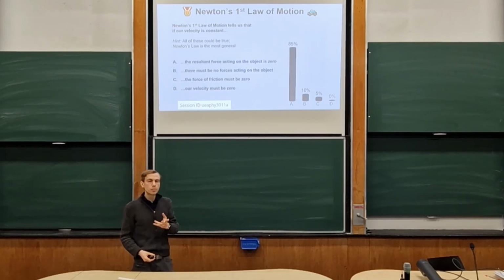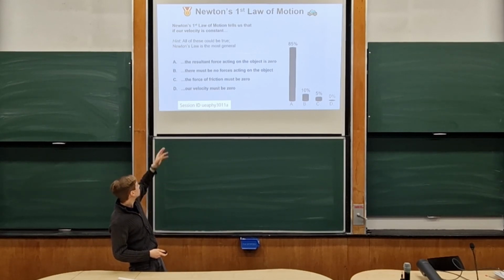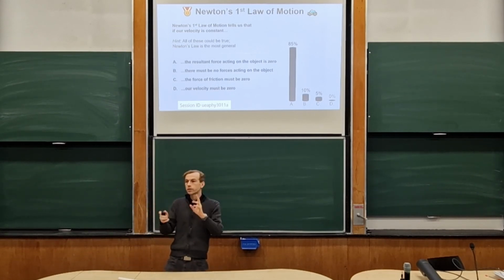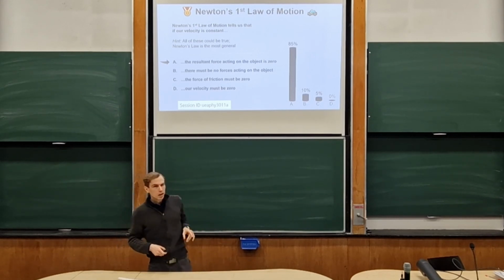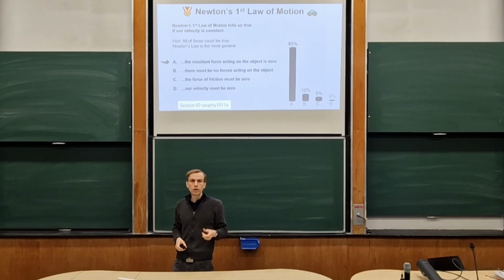But I think, as most people have got, the most general option is option A here, that the resultant force has to be 0. That's the correct option. So very well done, everybody who got that one. That's kind of really starting to think a bit more like a physicist there.